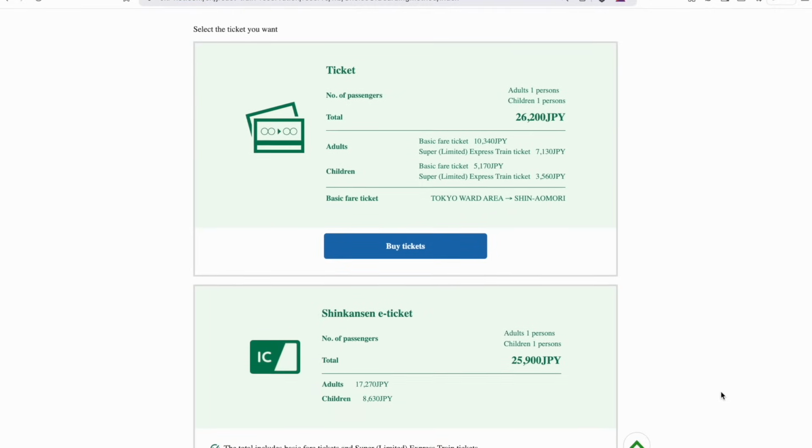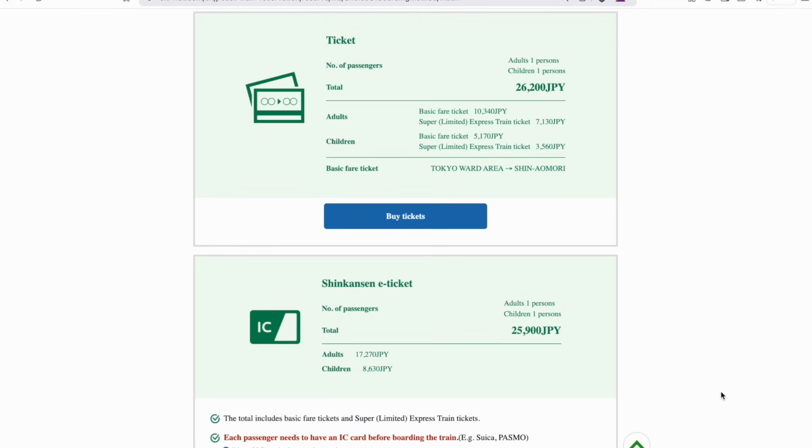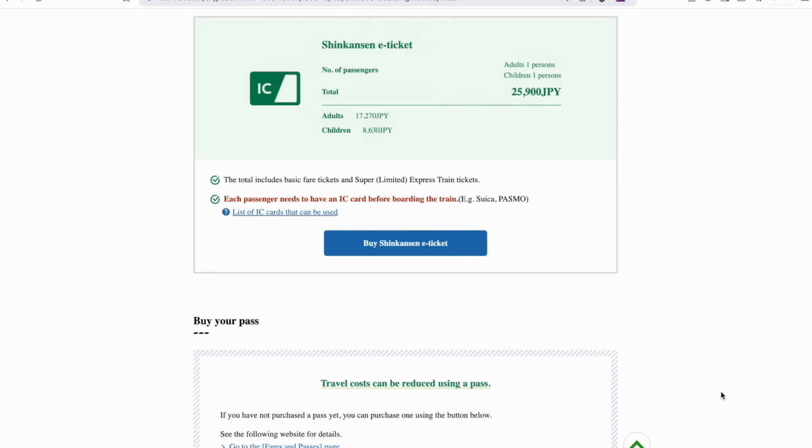There are 2 options here. The regular paper ticket that you would need to pick up, and below it is a Shinkansen e-ticket which you would link to an IC card. This option is slightly less expensive, but each passenger needs to have their own IC card.